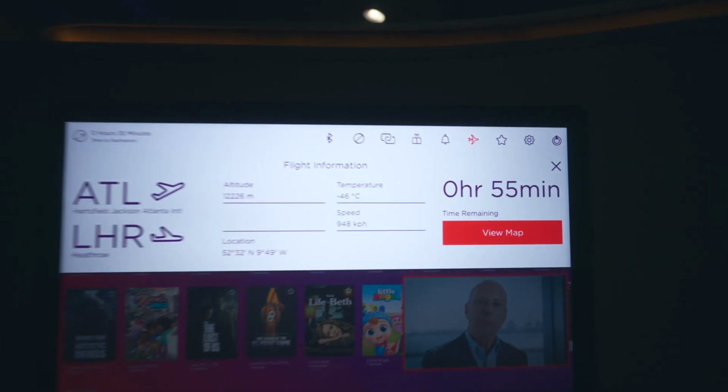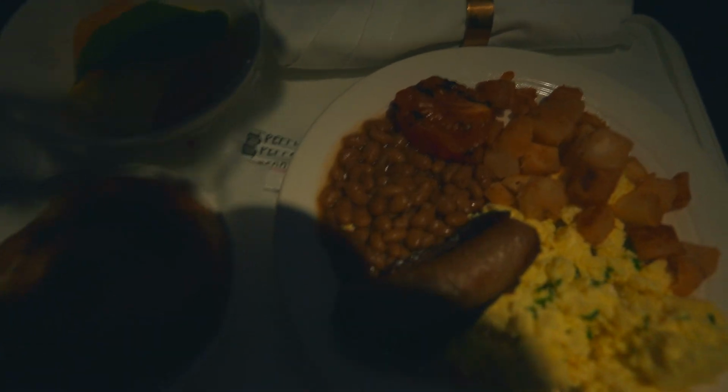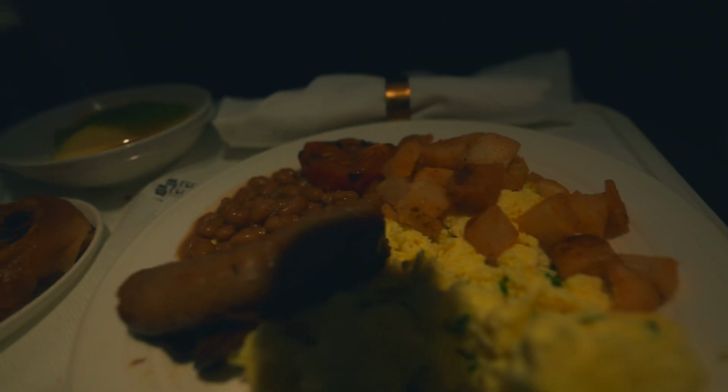Woke up with 55 minutes left in the flight and it was time for breakfast. The only downside on the flight was I would have opted for the American breakfast, but they were out of it by the time they got to me, so I opted for the British breakfast. Had some eggs, potatoes and beans. Was just meh, not my favorite, but also not what I would have ordered, so that was okay. Definitely would be other people's vibes, but just wasn't my particular vibe there, but was still a good breakfast.